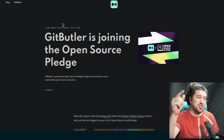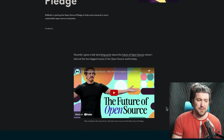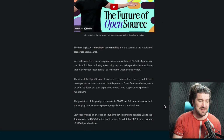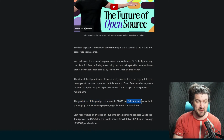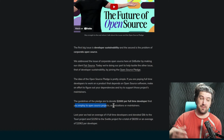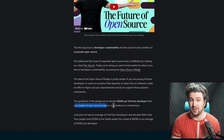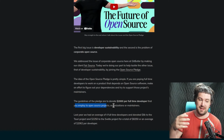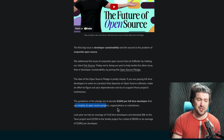Git Butler is joining the open source pledge, and this is pretty cool. So if you don't know what the open source pledge is, basically the guidelines of the pledge are to donate $2,000 per full-time developer that you employ to open source projects. So if you employ 5 developers, that means every year you would give $10,000 to open source projects that you're actively leveraging. And I think that this is a great pledge for companies to take to actually support those things.